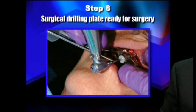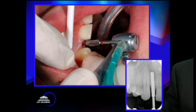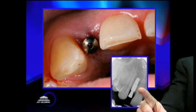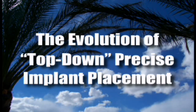And step 8 is the surgical drilling and placement of the implant. There are little plastic inserts that go in the guide area, which allows you to use all of the different drills, the pilot drill followed by the sizing drills, and then the implant is placed. And even in very tight areas, as we see right over here, it's easy to position the implant exactly where it needs to go. So even if you haven't been placing implants, this just might be the perfect time to start.